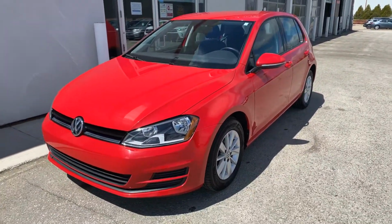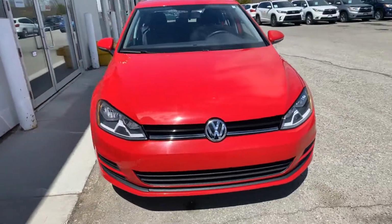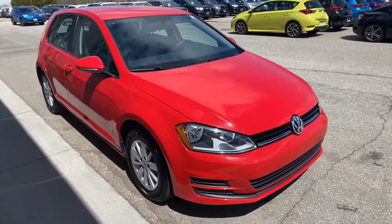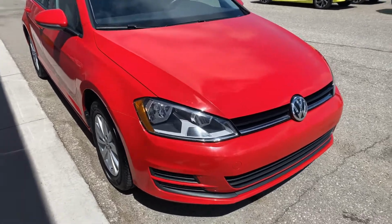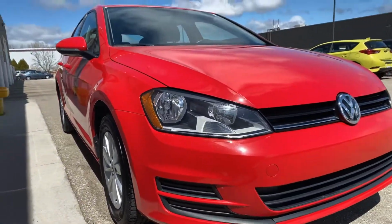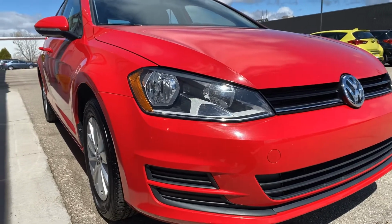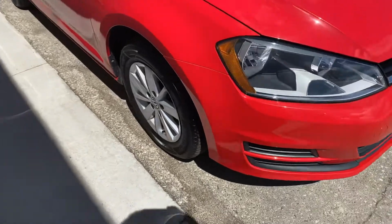So here we go, 2017 Volkswagen Golf, finished in Tornado Red. Why the Tornado? I'm not sure, but it is a great looking car. It holds true to the classic Volkswagen styling. They've always had that compact look, but beautifully styled lights there that kind of form right into the side of the fenders and off down the side of the car.